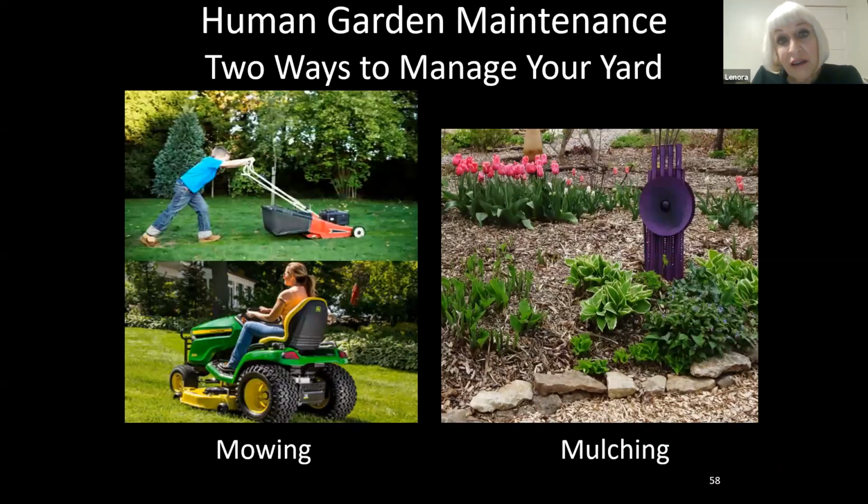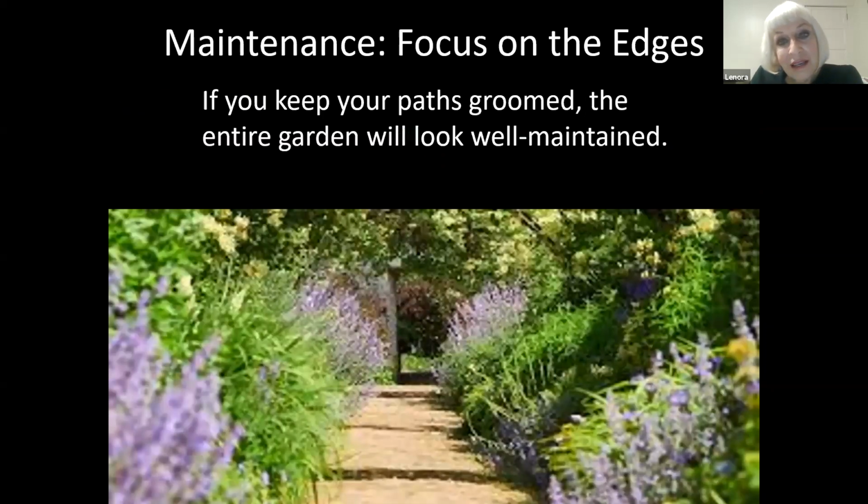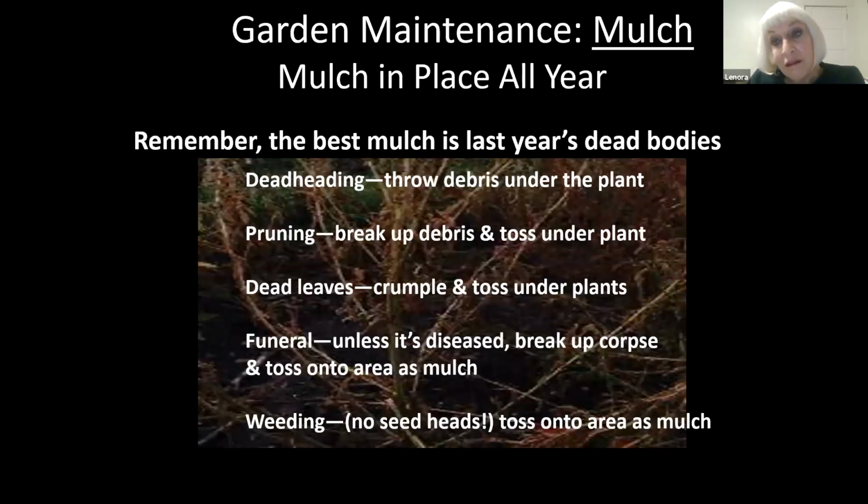So for humans, we really only have 2 ways to manage and maintain our yards, our landscapes. And that's either mowing or mulching. And I'm going to be honest, the easiest way to manage land is to plant grass, or out here, we just start mowing whatever's on the ground and it becomes grass because all of the other plants eventually can't compete. And so either mowing or mulching. I am going to side on mulching. And so if you keep your paths groomed and then inside the garden, you keep it mulched, it will look like an ornamental garden, no matter what plant you've got. You're going to treat the plants like ornamental plants. They will look like ornamental plants, maybe not immediately, but pretty soon.